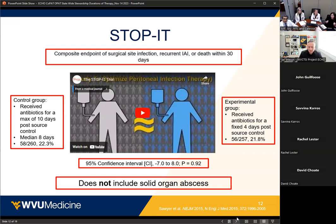The only thing I do point out, this sometimes gets extrapolated to hepatic abscesses, like pyogenic liver abscesses, and those actually weren't included in this trial. So it's important always to tease through these and see what the inclusion-exclusion criteria were. But I think the STOP-IT trial really changed our thought on a lot of intra-abdominal processes. If we achieve good source control, a longer duration of antibiotics really doesn't do much, especially in terms of surgical site infection, recurrent intra-abdominal infections, or mortality, which is really what we're most concerned about.